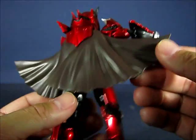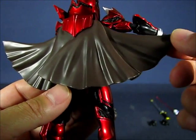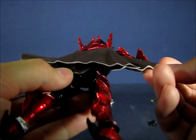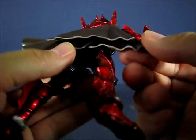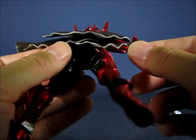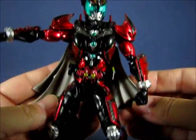So pretty cool. And one of the right portion of the attachment slides in between the two portions of the fixed part of the cape, I believe. No, that's underneath both of them, while this one goes underneath as well. So that's kind of cool on there.